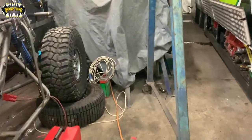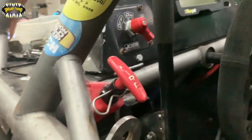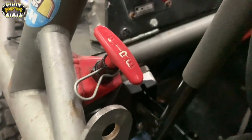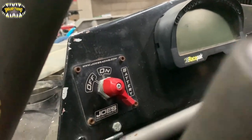So George is in there. So this one's going to go, we're going to weld it into the dashboard about down there somewhere. But we're making sure we can still get to the fire extinguisher system, still get to the battery on and off.